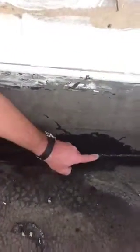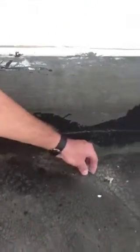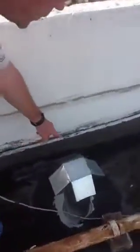You see this line right here. That basically extends all the way down this wall, where this base flashing is splitting, and you can see where this stuff is just coming up, allowing water into the system. And let's just take one more look down here.